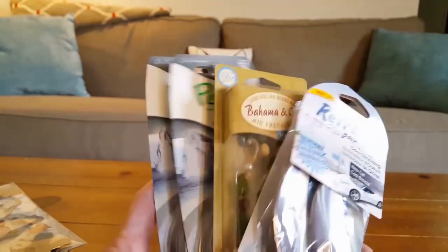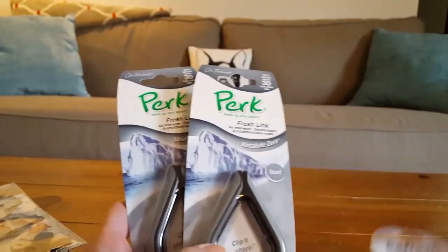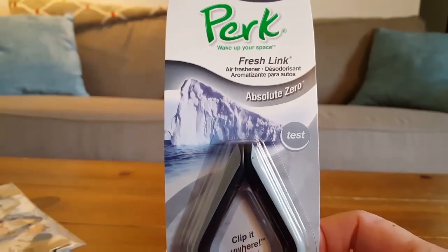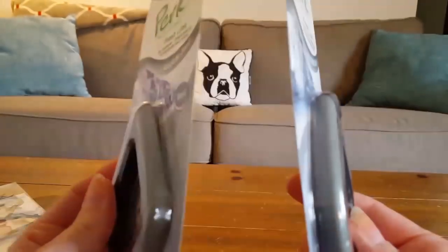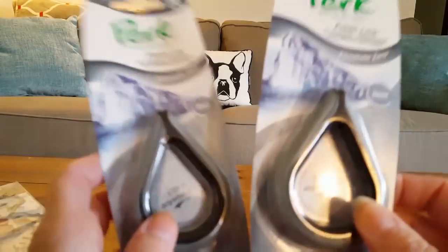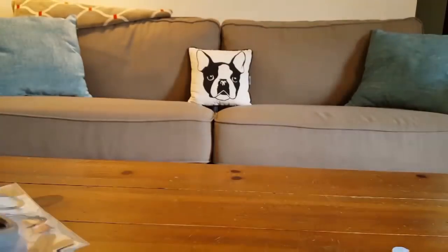I bought some more air fresheners. You can never have enough air fresheners. This one's new. This is Absolute Zero. It smells really good. Of course, these are the clip ones again that you can put anywhere in your house, your car. So these are really good.